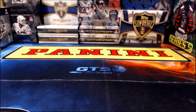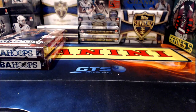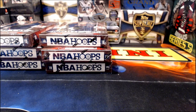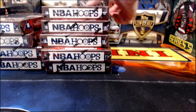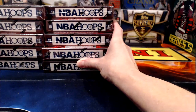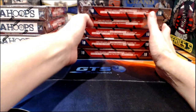Now, out of the first half of this case, we pulled some really nice stuff, some Karl-Anthony Towns autographs to 25. We pulled Steph Curry autographs. I mean, it's not just rookies in here. This has a really nice checklist of veterans in here as well. A lot of times people forget that, and they just bid on the teams where the rookies are, but a lot of times you can pick up some really nice veteran hits for very little money. So Hoops can be good for that sort of thing. If you haven't ever looked at the whole checklist, you should check it out sometime because it's pretty good.